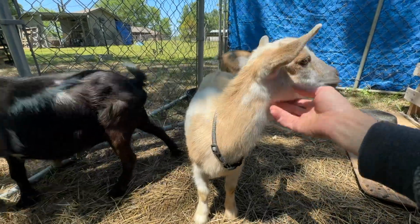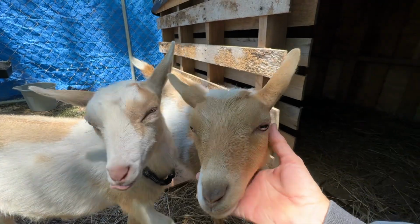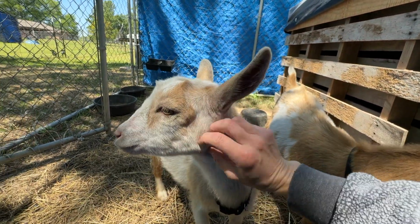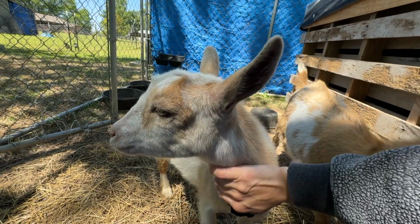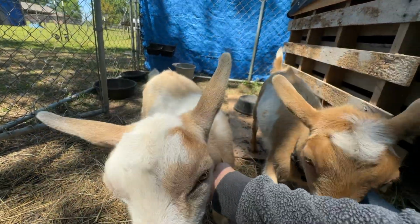I say she's a baby, but she's almost as big as her mom. She's like, I don't know, 7, 8 months old now. You're still a baby to us, huh? Oh, she's feeling much better. I still feel the scabs, but it feels like it's going down.